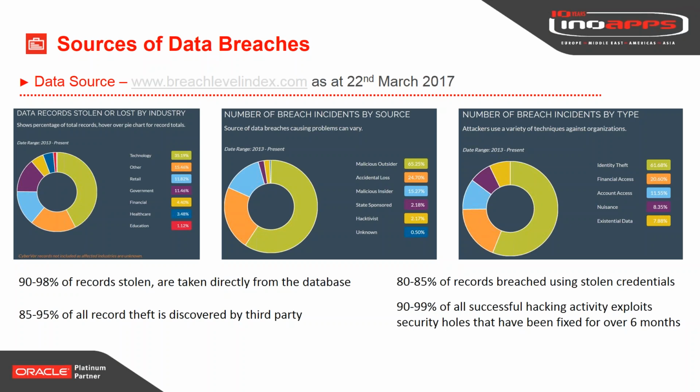So it's not one industry which is protected from these data breaches, and those numbers are catching up on a regular basis. If we move across the screen, you can see as well the breach incidents by source. I don't think there's anything unexpected in what you see there, in that the majority still remain a malicious outside attack, but also accidental loss and inside attacks have become more frequent. So we'll pick up a few of those points when we look at the terms and products available.